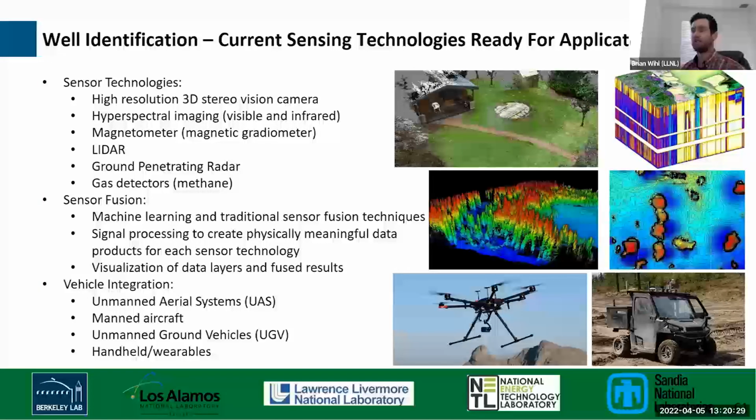So applying cutting edge machine learning techniques, using signal processing to make sure we're not just throwing blind data at the problem, but actually understanding what the data means, turning it into a useful data product before we're shipping it off into a detection algorithm.